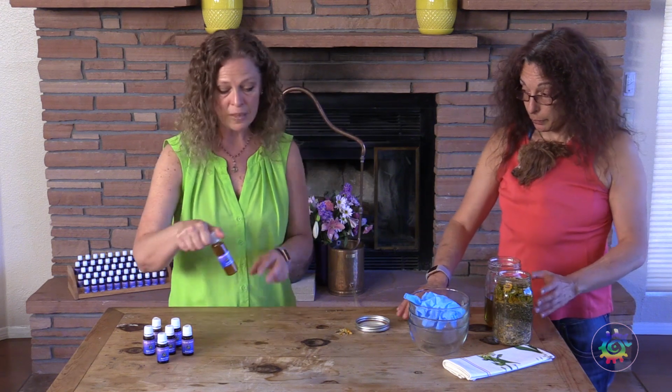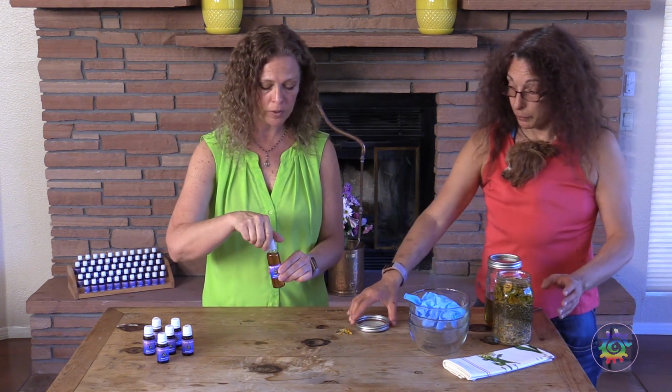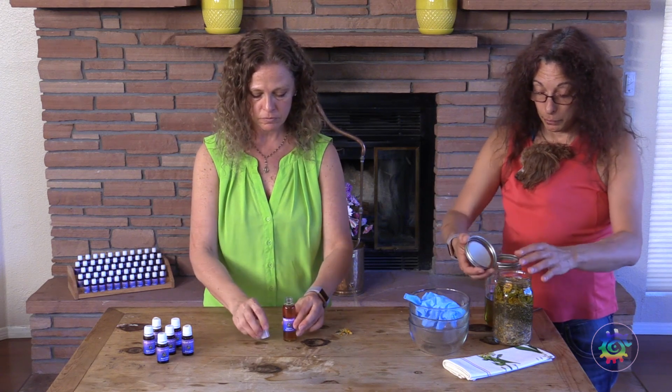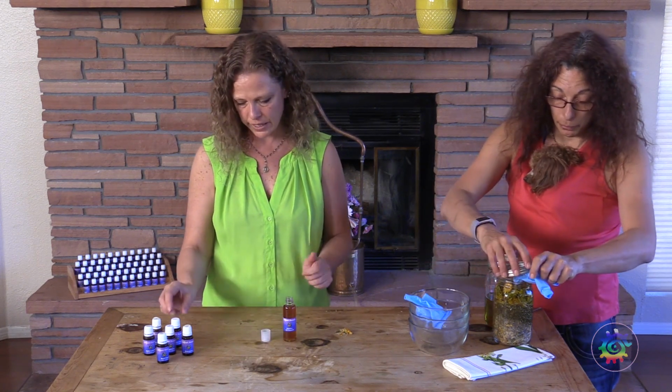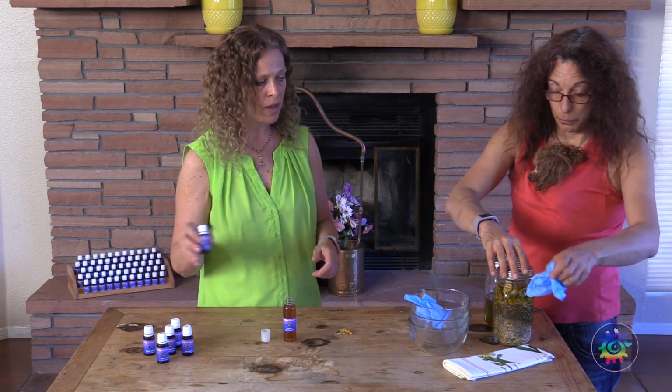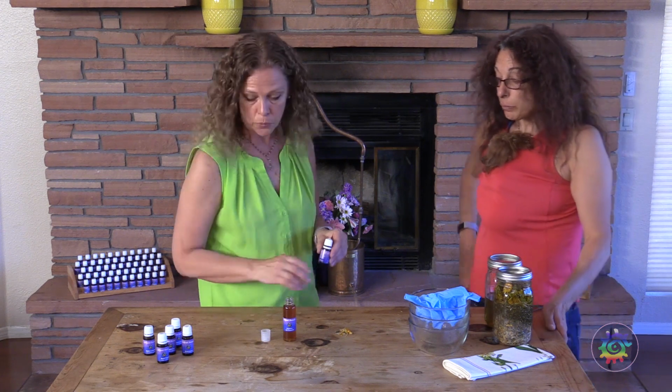Okay, so this is a 2-ounce bottle of anti-trauma oil. Remember, we're making our pain blend right now. So we started with ply, we talked about ply. And what dilution ratio are we going to use today, Joy?